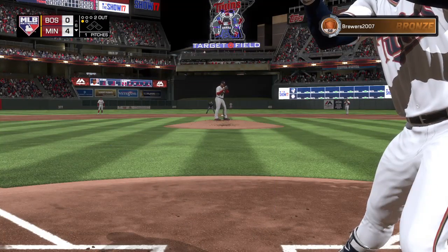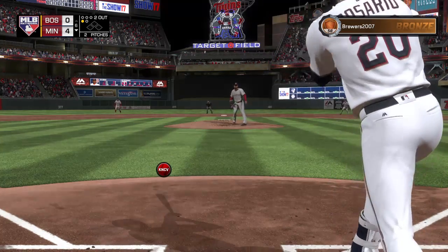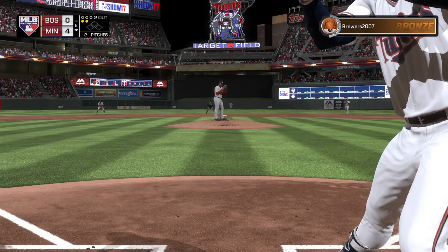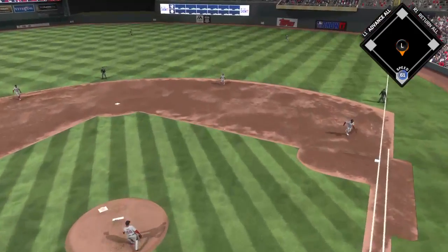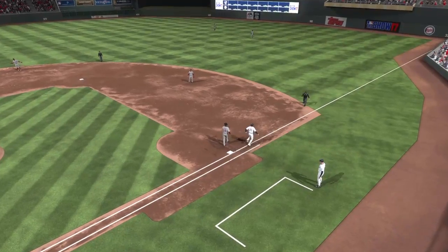4 runs, 8 hits, and no errors in the ball game for Minnesota. I had him lunging there as he's just able to tap it foul at home plate. This should end the inning as it's sent out to second. He'll whip this one to first in time, and that.